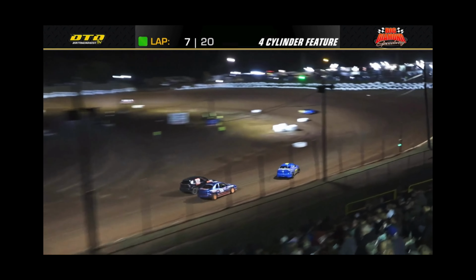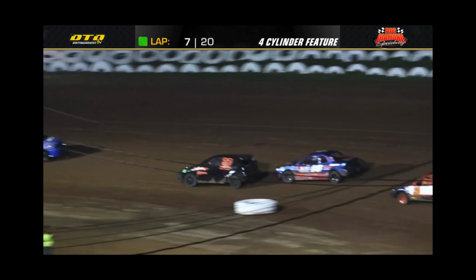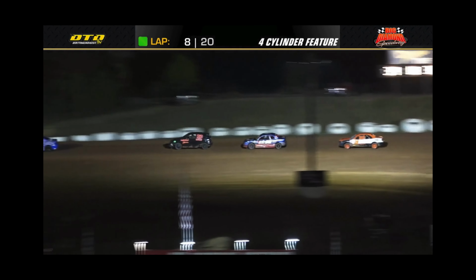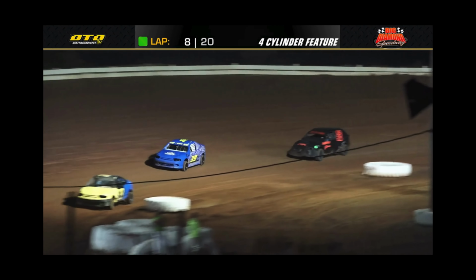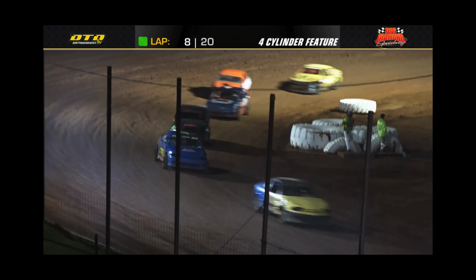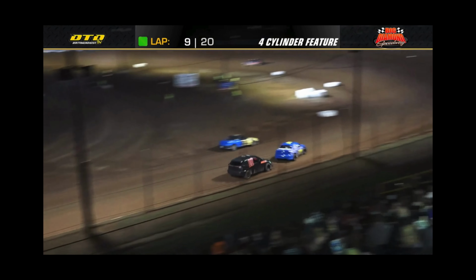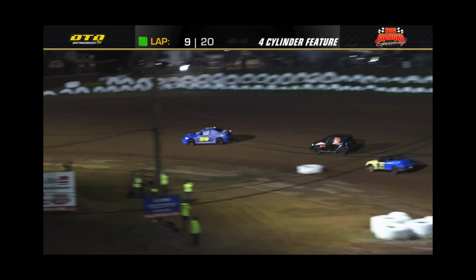We're not done up in front here. The number 32 car now, Jeff Foster. Foster into second position, coming into turns 1 and 2. Down the back straightaway now, putting Flattery back to third position. Stein and Long are running 4th and 5th. Last week's feature winner at the Grandview Speedway in the 09H. Chase Hartline, who comes in here as the point leader, is running in 6th position.